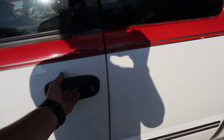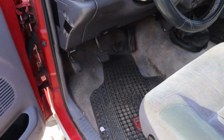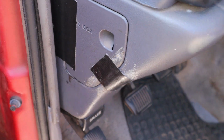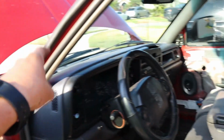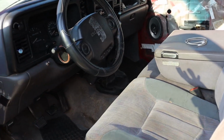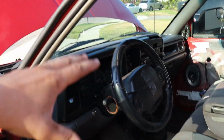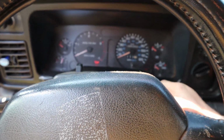Coming back inside the truck, figured I'd show you the inside real quick. Door cards are in pretty good condition. Little tape holding on the fuse box panel. Overall, this truck is pretty clean for the 1000th time. I bought it for the drivetrain. Manual 12 valve is a very sought after combination, I guess you could say, and found one, so I jumped on it super quick. Give you guys a quick start up.